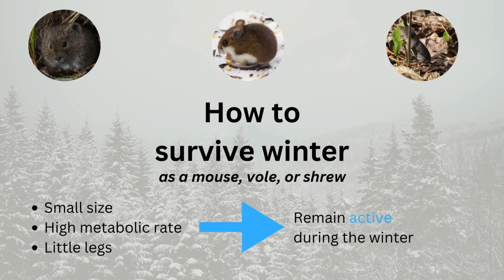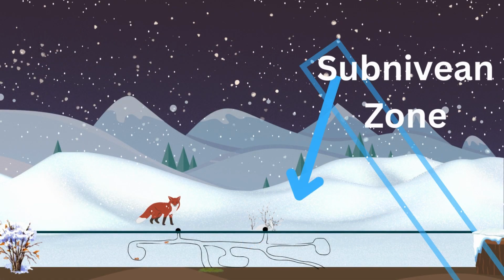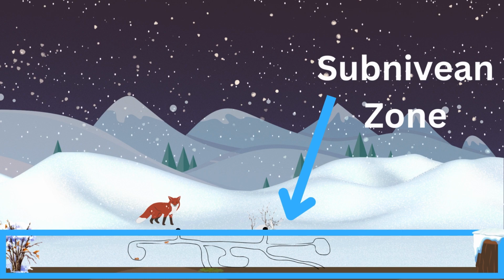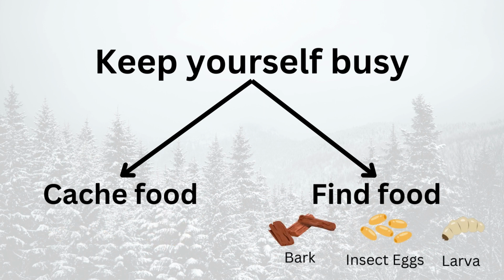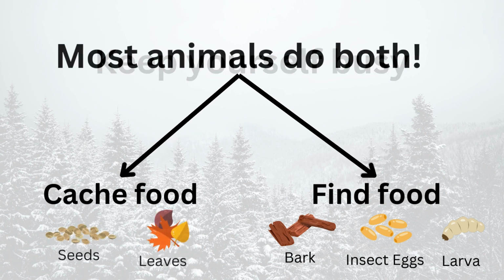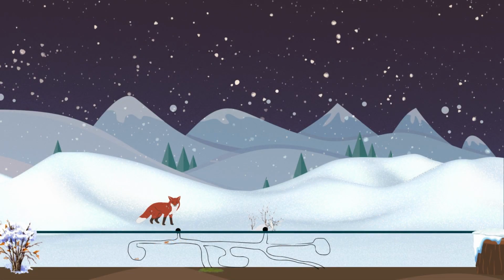These animals have learned that the Subnivean Zone offers shelter from the elements, and to a degree, predators. Some species cache food, such as seeds and leaves, while others forage for bark, insect eggs, and larvae. Survival in the Subnivean often requires a combination of cache and forage activity. But inhabitants of the Subnivean are not immune to the risks of predation.